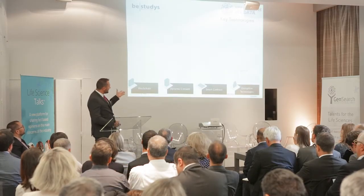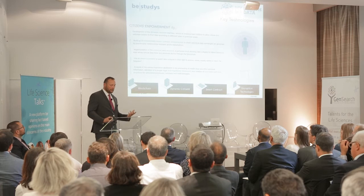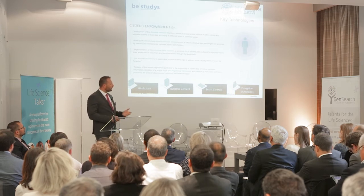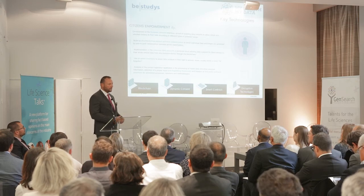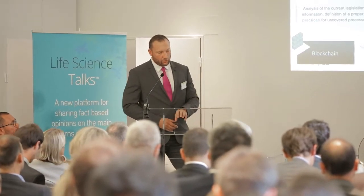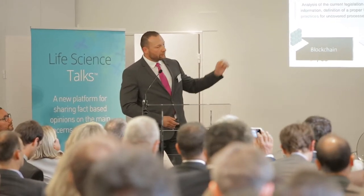Behind this, the idea is to use the blockchain as a transparent ledger that will be available between the partners, between the nodes of the network, and that will register every single transaction taking place. To do so, we are using the blockchain, specific interfaces to obtain dynamic consent from the people involved, the actual patients, and smart contracts.